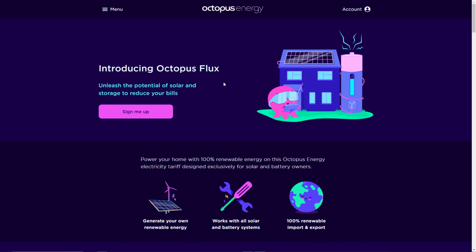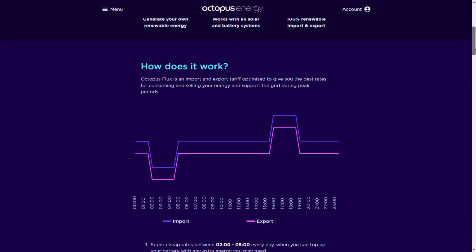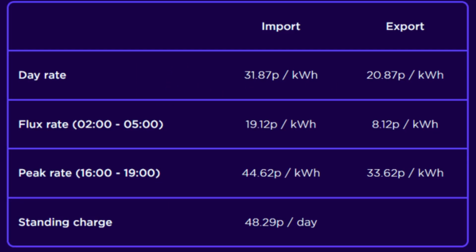So what's coming up in March? Well, two big things, I guess. Firstly, on the 20th of March, a couple of days ago, I moved across to Octopus's new Flux tariff. This is a new tariff specifically designed for home battery and solar PV users and offers really good export rates when compared with the standard SEG rate, for example. I've got the northeast rates on the screen now.